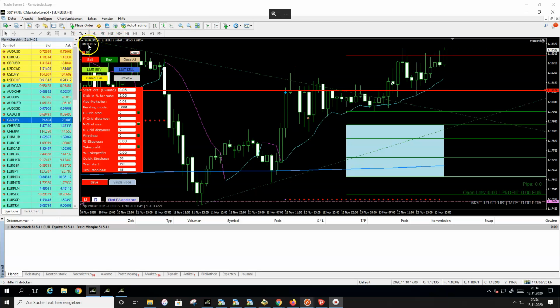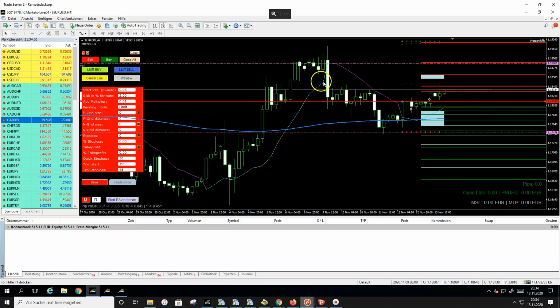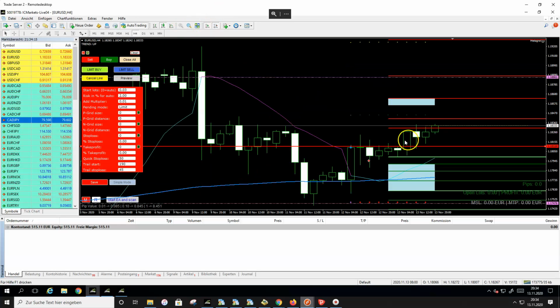Yesterday we had this signal on the EUR/USD, and I switch here to the H4 time frame, so that we come to the original time frame. It took a little while because this indicator is not the fastest one. You can see here, if I make it bigger, this little blue star. This is the signal for a buy trade.